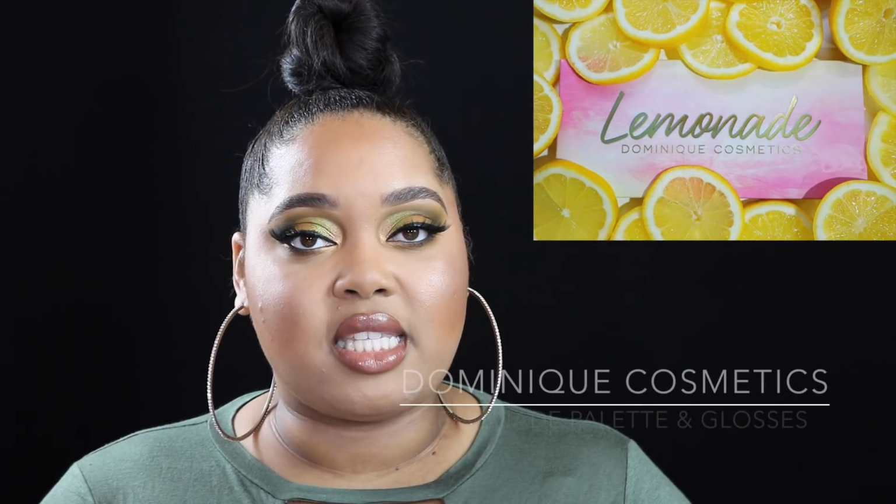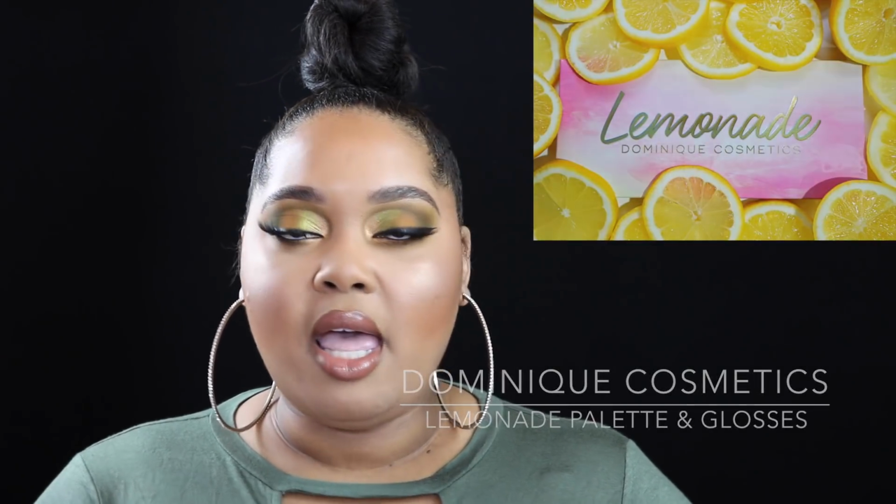Dominique Cosmetics is coming out with their Lemonade palette plus 4 glosses. So this palette finally has a release date. I believe it is coming out June 19th. And they were teasing a release date for it seemed like forever. I'm like, when is this thing coming out? I'm like, I need to know.